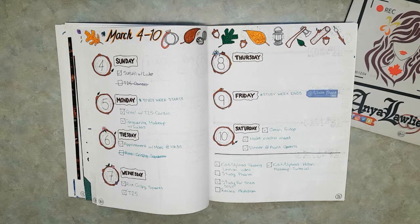I was okay with this layout so far. I just didn't know what to do with the extra space on the right side on the bottom there. So basically I just put in random tasks or random things to do. I guess I was just throwing stuff in there. But again, this is trial and error, so maybe this will work for you, but it ends up changing for me.